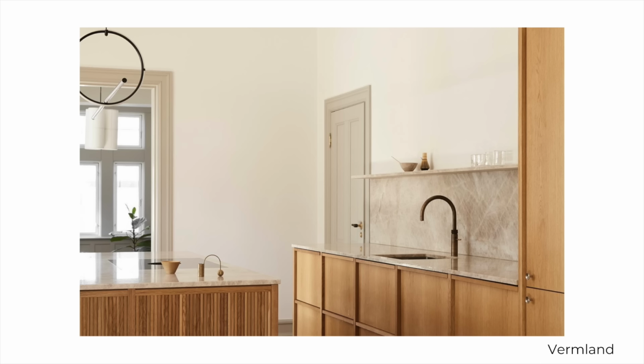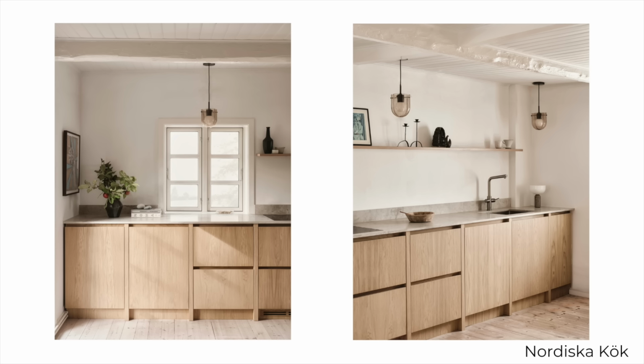Opting for no wall cabinets or open shelves. This approach reduces the visual weight that upper cabinets can impose, making the space feel more open and airy with a lighter look. Without the bulk of wall cabinets, the kitchen appears larger as the eye can travel more freely around the room without interruption.